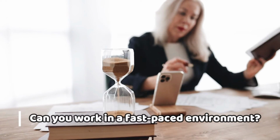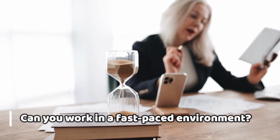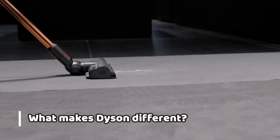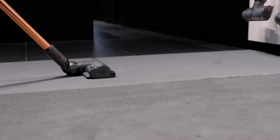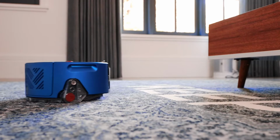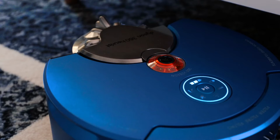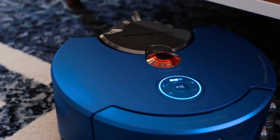Can you work in a fast-paced environment? Yes, provide an example. What makes Dyson different? A little bit of research needed here. You could look into their closest competitors. Also, if I was answering this question, I'd just say all of their unique innovations and inventions that have really changed a couple of different industries in terms of what they do.